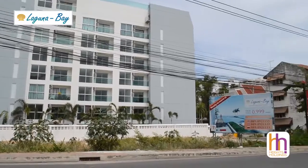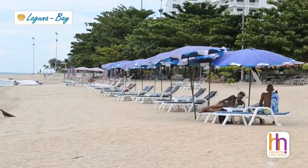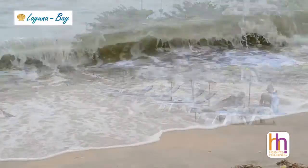A golden rule of property is location, location, location. This project is only 350 metres from the beach, making it a perfect lifestyle choice for anyone looking for beachside living here in Pattaya. Easy walking distance means owners of Laguna Bay 1 can be enjoying ocean swimming, spectacular sunsets, and all of what Pattaya has to offer.